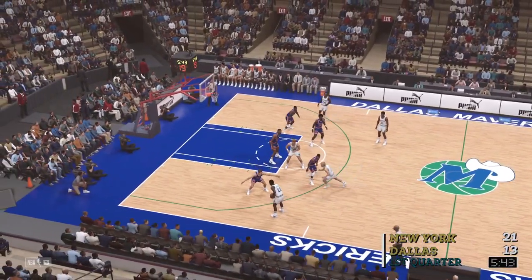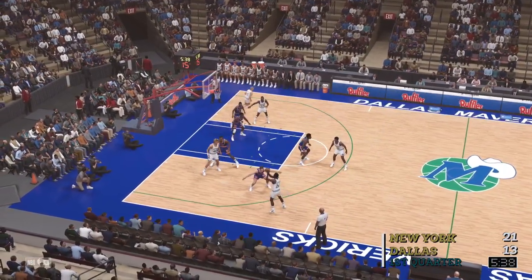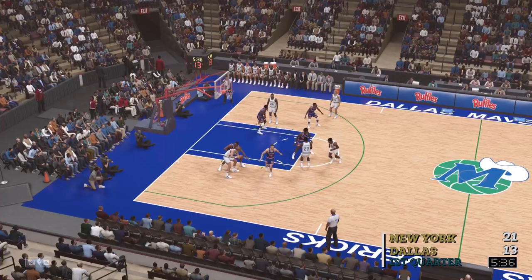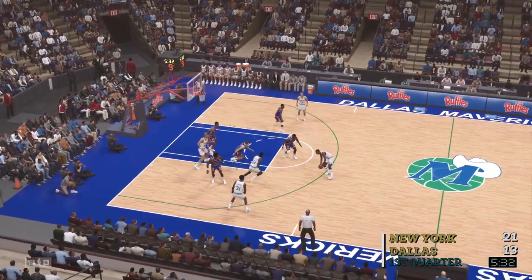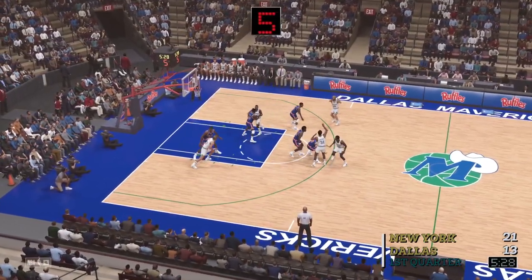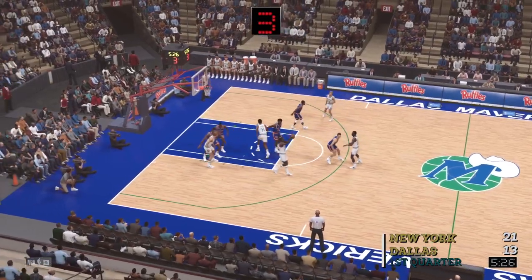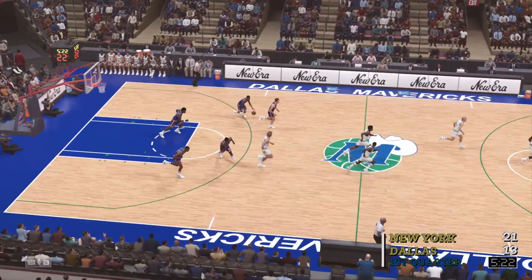Pass to Blackman. Passes it to Memphis. Out left to the wing. The pass to Aguirre. Here's Vincent. Six on the shot clock. Davis, the pass to Blackman. Here's Aguirre. No good off the front iron. The Knicks leading by eight.